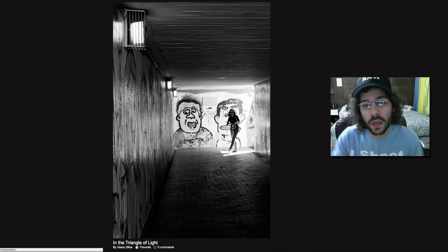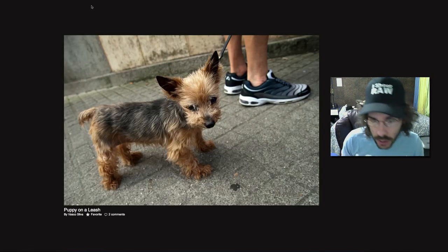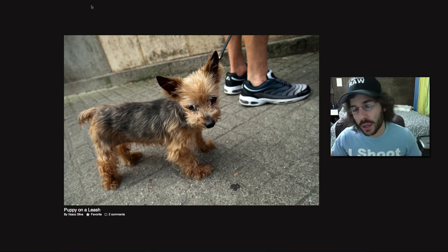I'm just critiquing it based off of what I know and what I see. So let's move on to the next one. This is the last one. We've got puppy on a leash. It's pretty much a puppy on a leash.